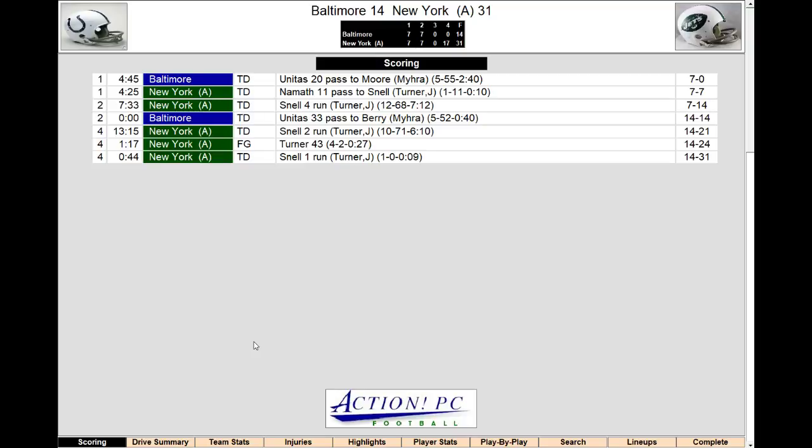Baltimore and Johnny Unitas would tie it up on the very last play before the half. Unitas hit Raymond Berry on the long out. They burnt Sample to the corner. 33-yard touchdown pass. The extra point good. 14-14. But the Jets would score 3 consecutive times, touchdown, field goal, touchdown, and would win the game 31-14.